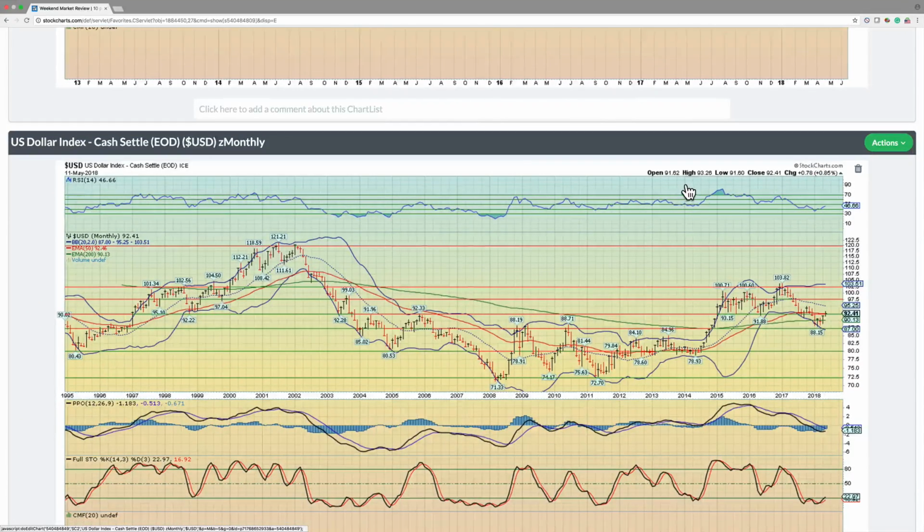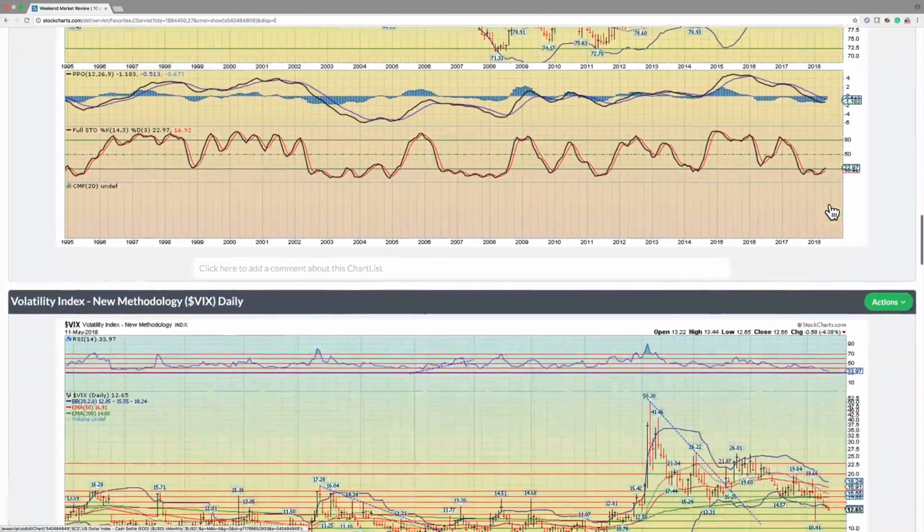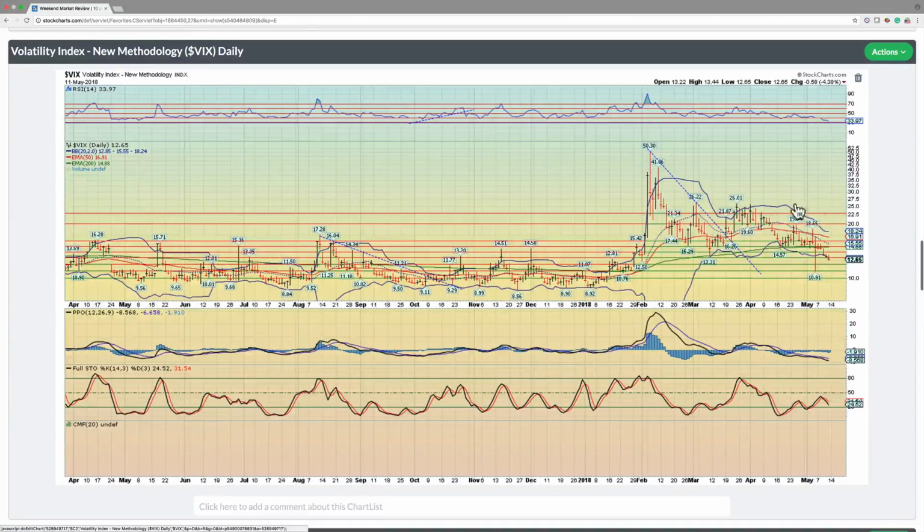And the dollar monthly is still below the 50 RSI in the monthly, and that's a very bearish development so long as we're below that level. PPO is climbing, so that's positive. But until this particular level, the 50, which served as crucial resistance multiple times right here, is broken out from a longer term perspective, we are in a bearish market in the dollar.